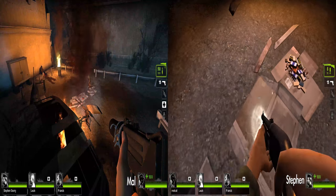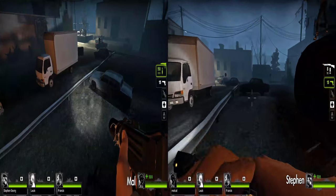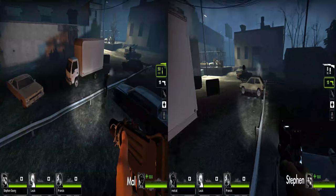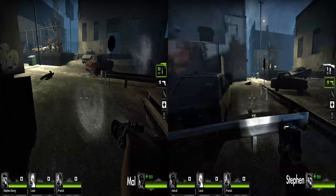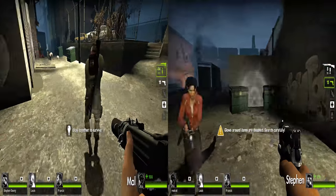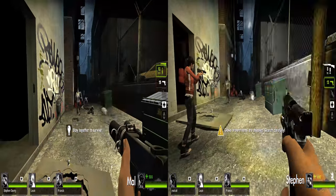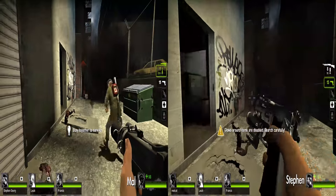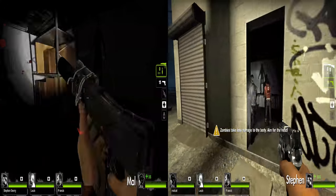Grab a health kit. Got it. It has been a while since I have played Left 4 Dead 2. It has been a long freaking while, but I got this. Also, this is technically Left 4 Dead 1. This is a crash course. And we're in realism mode. That's the other thing. I don't think we ever did a realism mode whenever we played before.